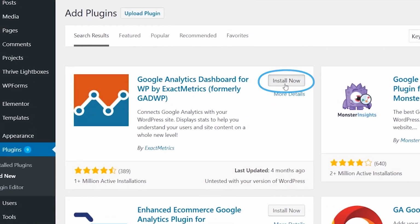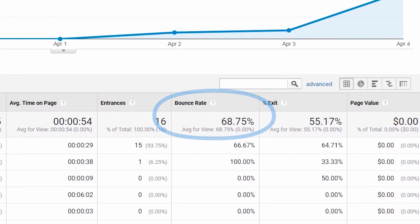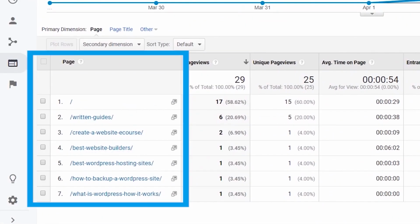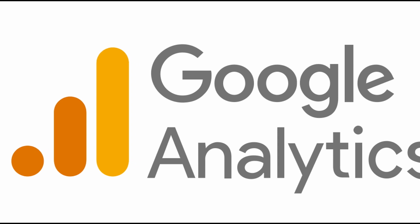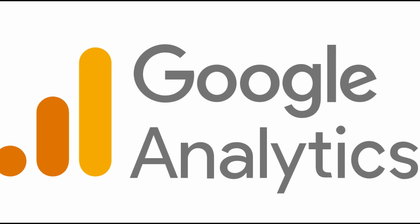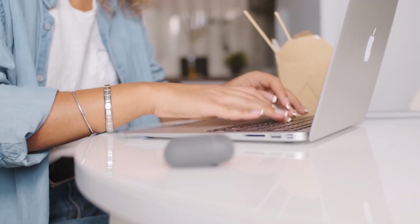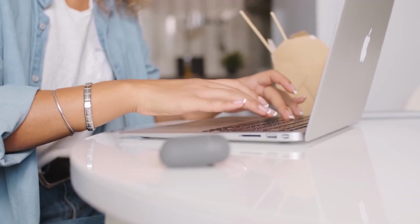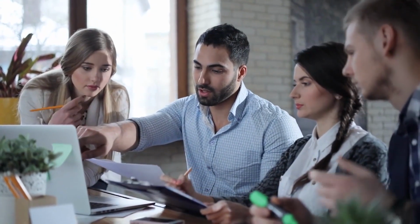You can also use Google Analytics to track the effectiveness of your advertising campaigns. By setting up goals and tracking conversions, you can determine which campaigns are generating the most revenue and adjust your advertising budget accordingly. Finally, you can use Google Analytics to identify new revenue opportunities. By analyzing user behavior, you may discover that users are frequently searching for a product or service that you don't currently offer. You can then use this information to expand your offerings and increase your revenue.